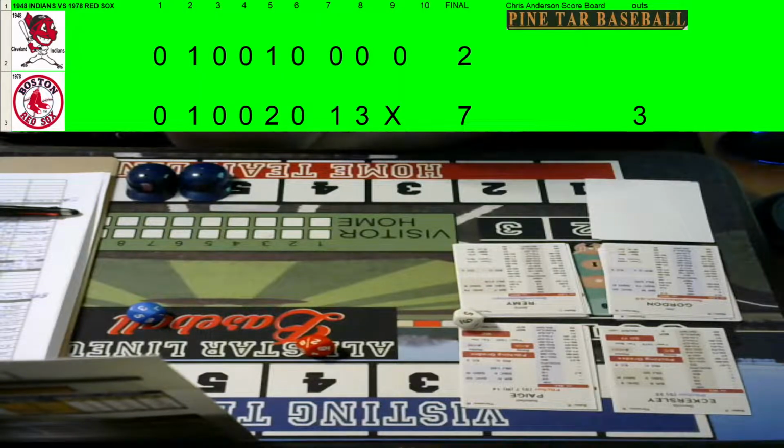Red Sox win 7-3, so the 78 Red Sox get revenge on the 1948 Indians.